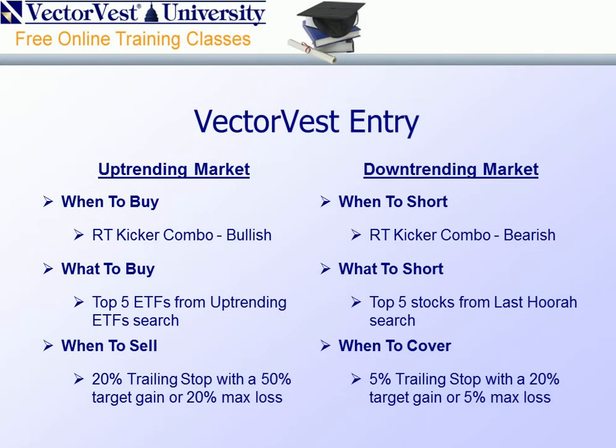Here's a look at the trading plan. As you can see, we played both the uptrending and downtrending markets. Our signal for uptrending and downtrending markets was the RT kicker combo. When it gave a bullish signal, we would buy the top 5 ETFs from the uptrending ETF search. And we used a new stop criteria that was added back in June. We used a 20% trailing stop. And if the ETF gained 50%, it would be sold because it hit the target gain.